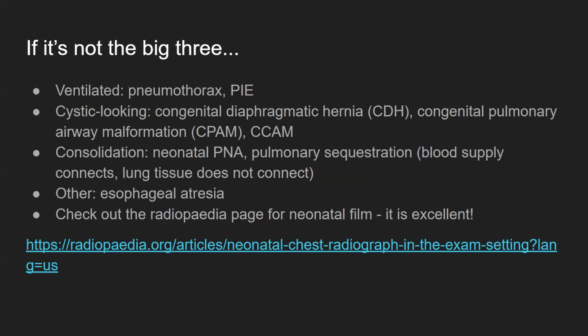All right, so if it's not the big three, Radiopaedia, like I said, is where I got a lot of the information for that section of this talk. They go into different possibilities. If they're ventilated, think about pneumothorax or PIE. Cystic looking can be things like CPAM and congenital diaphragmatic hernia, which I think we've all seen films of and are comfortable with. Consolidation is going to be things like pneumonia or pulmonary sequestration, where the blood supply is connected, but the lung tissue does not connect. And then also things like esophageal atresia are things to consider.